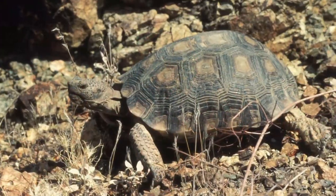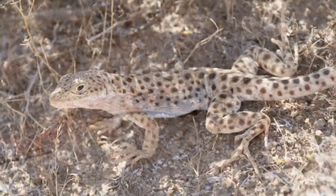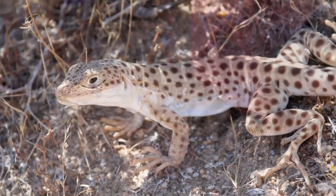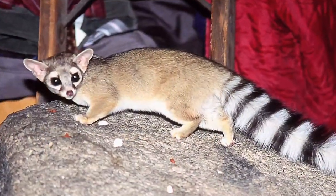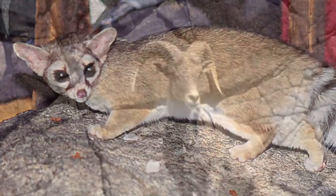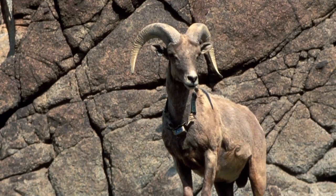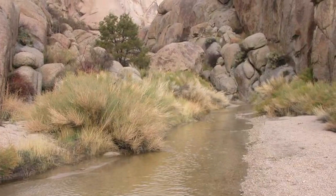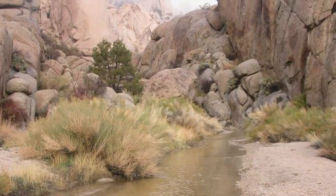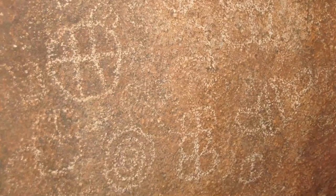Reptiles at the reserve include the threatened desert tortoise, the coachwhip snake, and the long-nosed leopard lizard. Resident mammals include ring-tailed cats, which prowl rocky areas at dawn and dusk, and desert bighorn sheep. In previous centuries, water concentrated around the base of the mountain range attracted a large population of Native Americans. The mountains are dotted with ancient habitation sites and rock art.